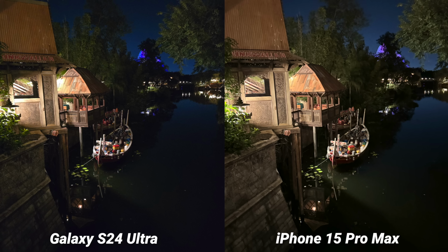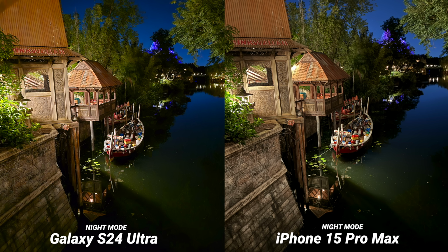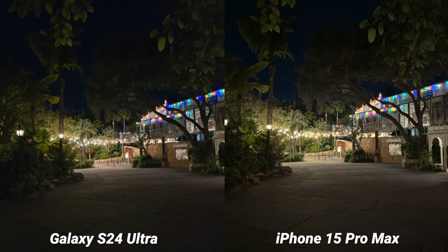Here are some before and afters. This will give you a better idea of what night mode can do, and as expected, both of them brighten up the scene nicely. They sharpen the image up and saturate the colors to make things pop. Here are some more characteristics of what I talked about earlier.